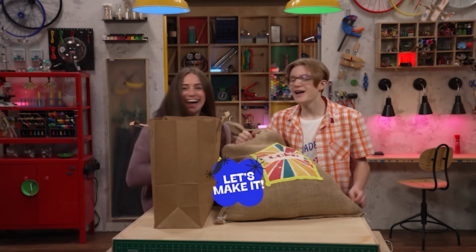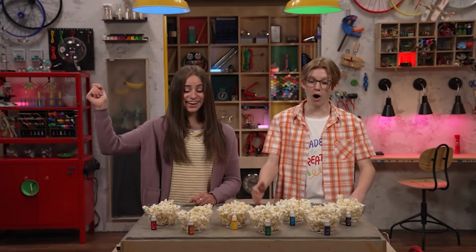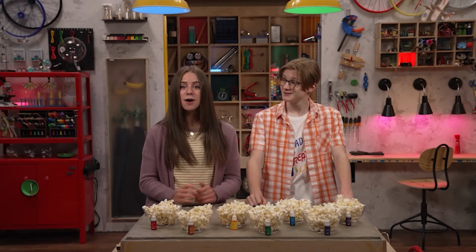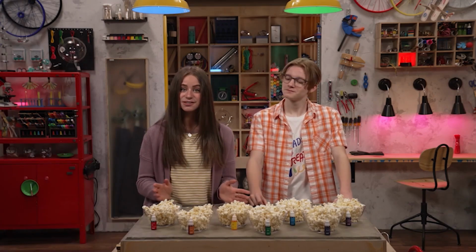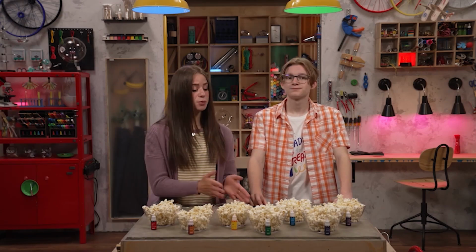Rainbow popcorn! Let's make it! The first thing we need to do is pop this corn. Whoa! Never saw popcorn pop that fast. Pop your popcorn however you like to do it in your home. Then, separate it into containers for each color you want to use. We have seven colors, so we have seven bowls of popcorn.